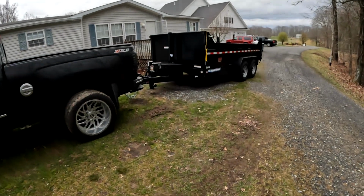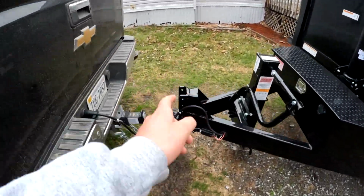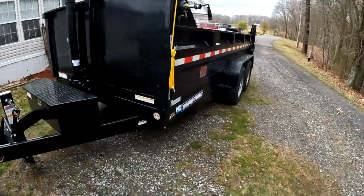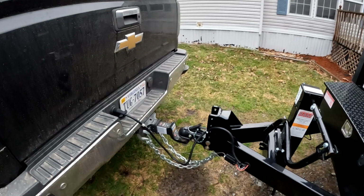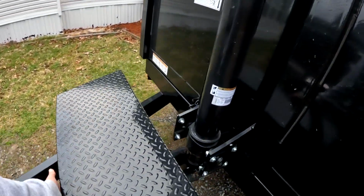I'm impressed. The build quality, it pulls great, pretty well what you'd expect from a brand new trailer. It's got a nice 10,000 pound jack on it, an adjustable receiver coupler, so you can go all the way up. I'm on the bottom one and I'm sitting pretty level, so we'll just keep that there. Nice big safety chains. Here's inside the box.